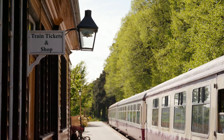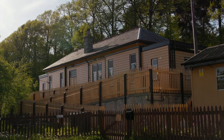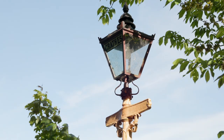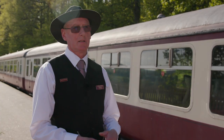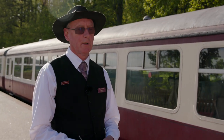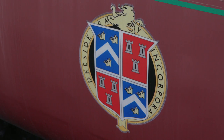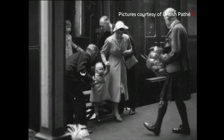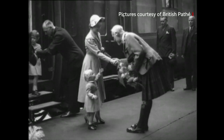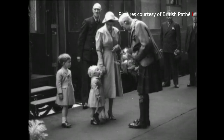I'm heading to my final destination. Now this is like stepping back in time. We are in Milton of Crathes, which is the main station for the Royal Deeside Railway. For 100 years, the Deeside Railway took the royals up to Ballater to begin their summer holidays. The royal family are greeted on their arrival at Ballater Station by the Marquess of Aberdeen before continuing on the 10-mile journey to Balmoral by car.